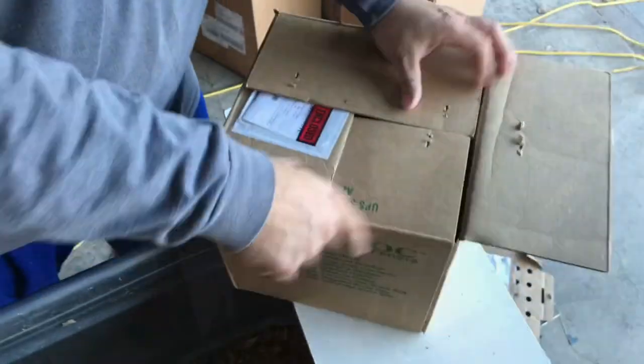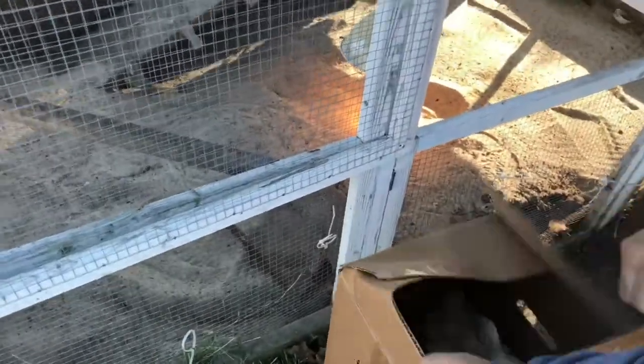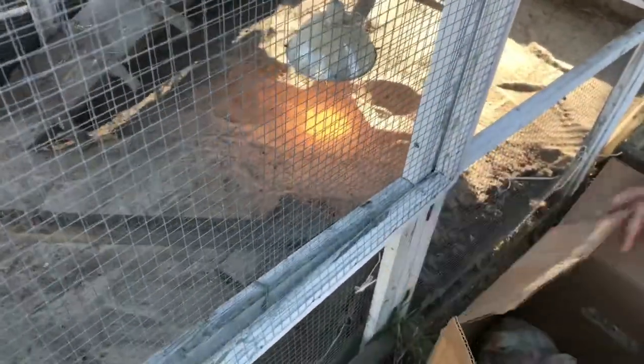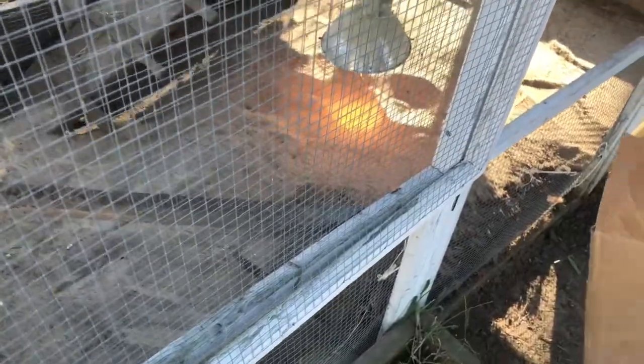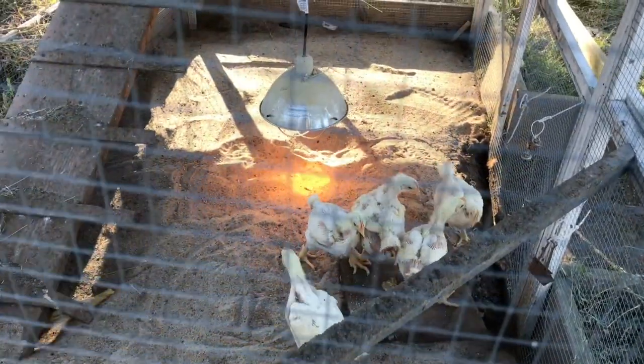Last one. All right, time to take over. All right, birdies, time for your new home. They're gonna love this so much more. I just kind of laid it down last time. Making home.